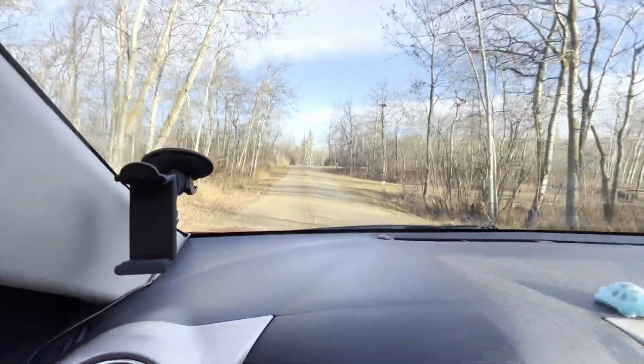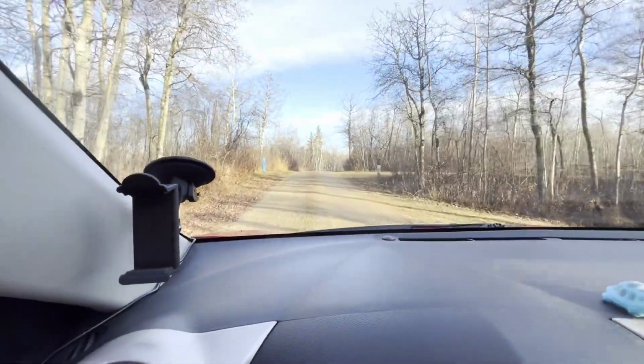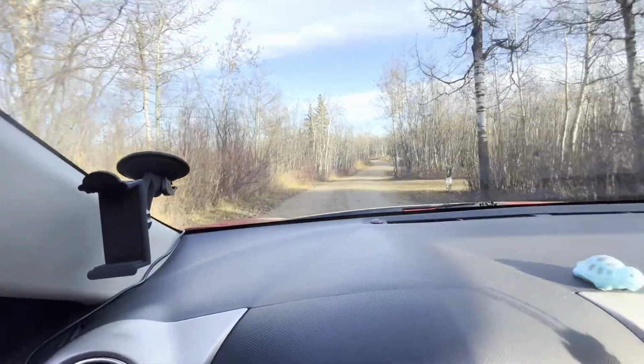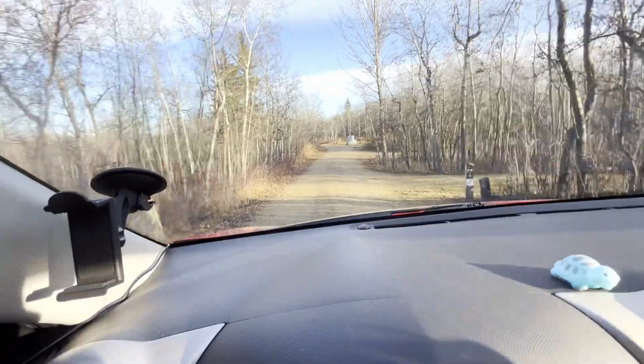So if you caught the last camping trip episode, you'll remember that the place I went to was just completely filled in. Today we're lucky enough to be here on a weekday in the middle of the week when there's not really anybody around, especially in November.